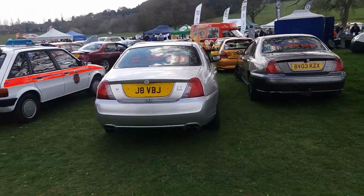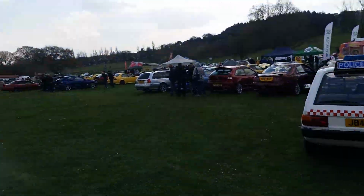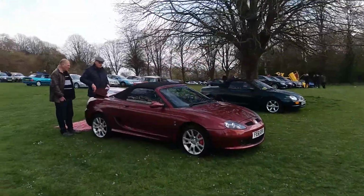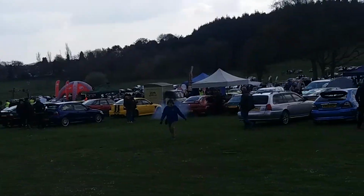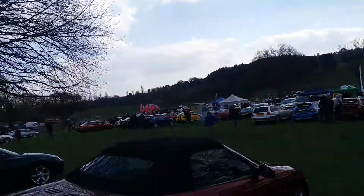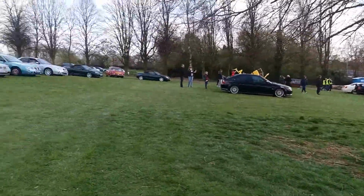Well, here we are with the MGZTs. The police are here, the police Maestro there, and we have MGs, MGTFs, MGFs. Some people left. Highly customised down there, and some of the alarms have been set off there.